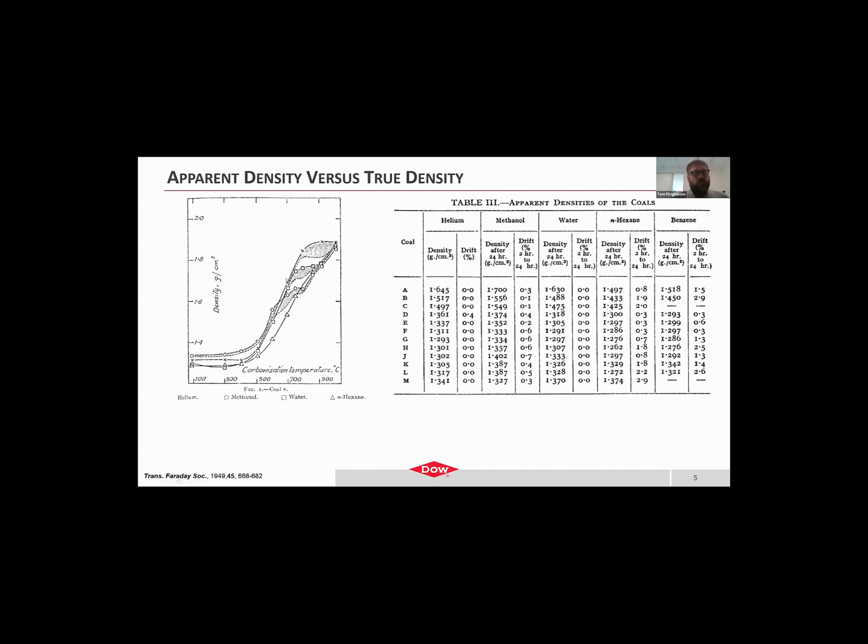What you see with the larger molecules is at lower and lower temperatures, they start to fall onto the same line as hexane, which is the large molecule that's being sieved out, which means that these effective temperatures, 700 degrees C for methanol, 800 or 900 degrees C for water, are where the pores have gotten to a size where they no longer can get into those smaller pores, making that inaccessible, and therefore the apparent density appearing lower.